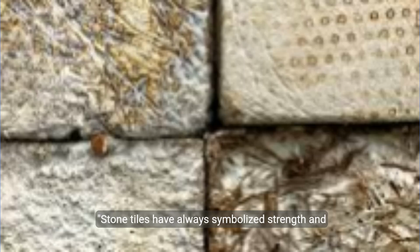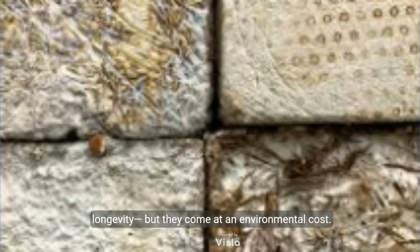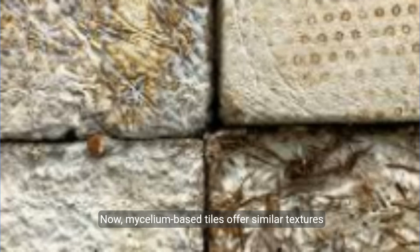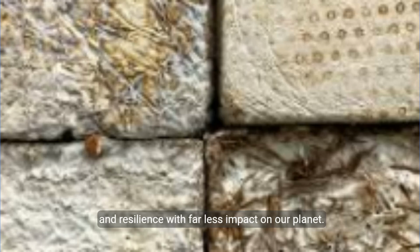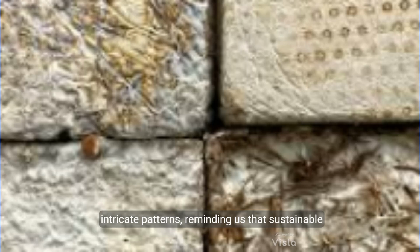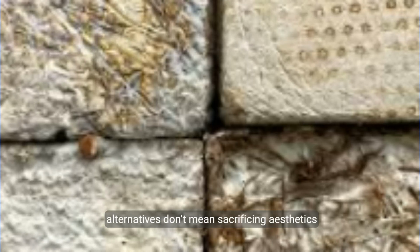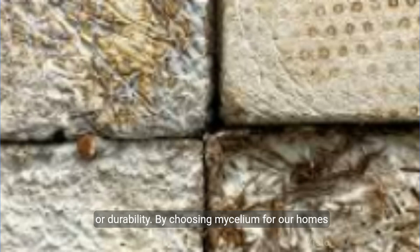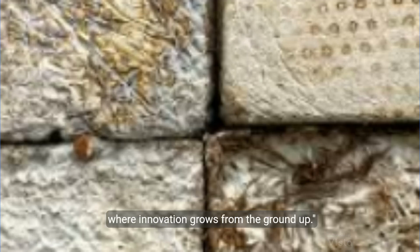Stone tiles have always symbolized strength and longevity, but they come at an environmental cost. Now, mycelium-based tiles offer similar textures and resilience with far less impact on our planet. Each tile here tells a story of natural wear and intricate patterns, reminding us that sustainable alternatives don't mean sacrificing aesthetics or durability. By choosing mycelium for our homes and furniture, we're paving the way for a future where innovation grows from the ground up.